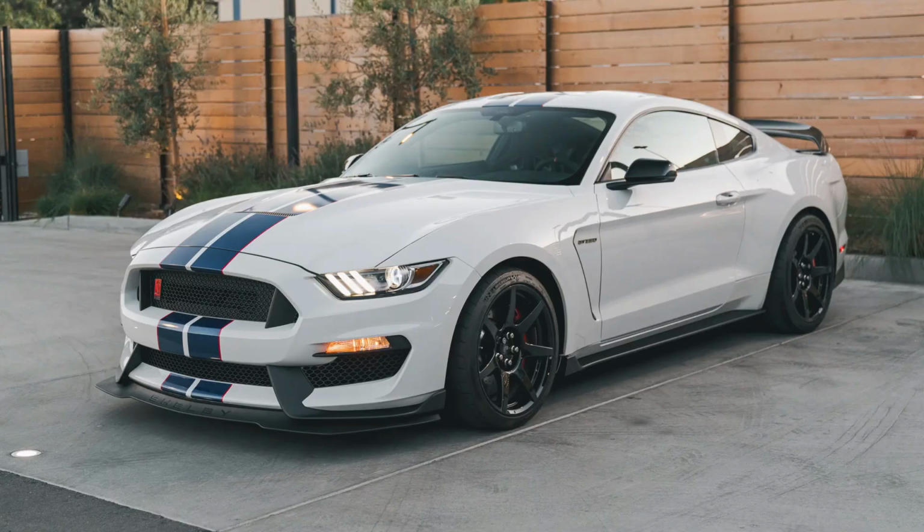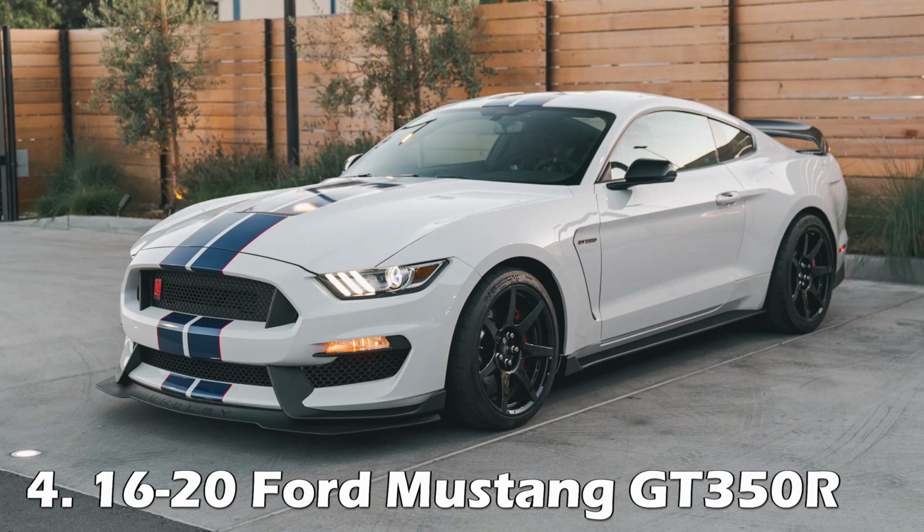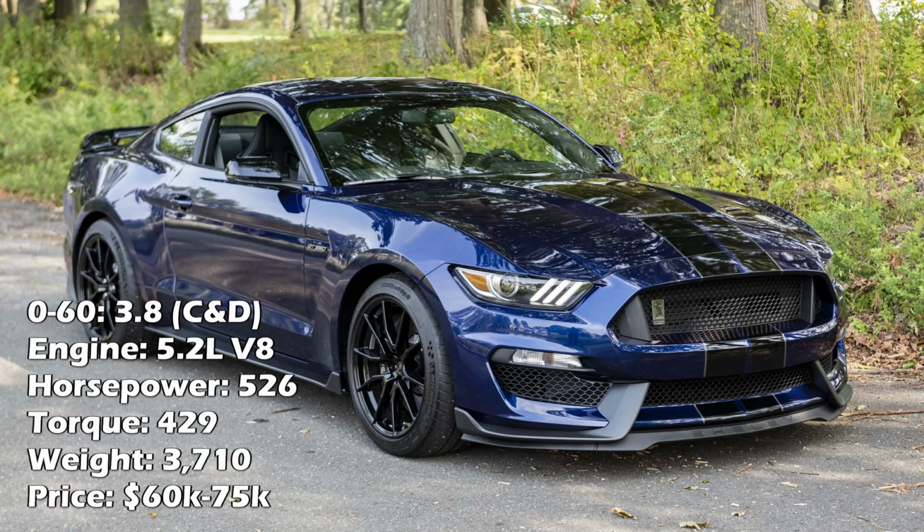And as an old competitor to the Hellcats, and even more so the Z28s, it's the 2016 to 2020 GT350Rs with a time of 3.8 seconds from a 2020 Car and Driver test. These had their iconic 5.2-liter flat-plane crank V8s making 526 horsepower and 429 pound-feet of torque.